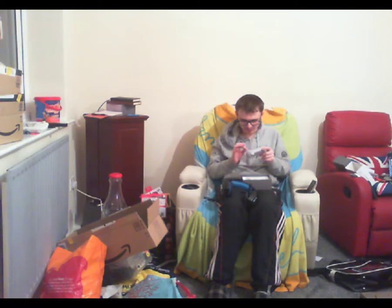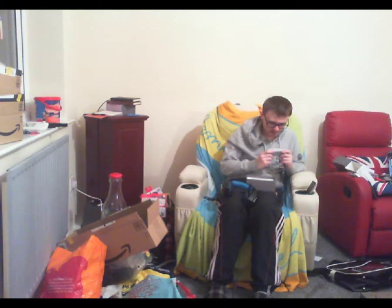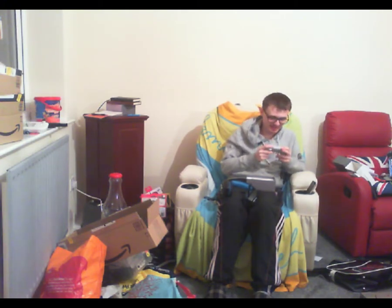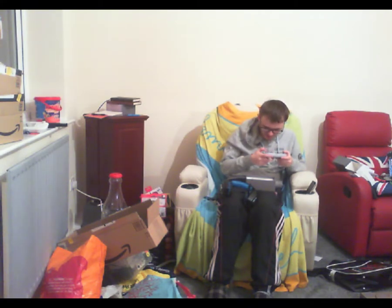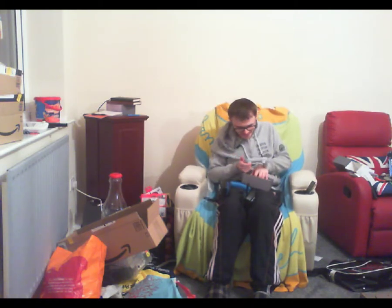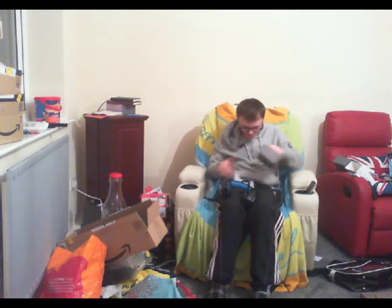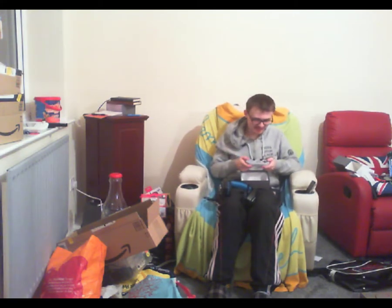Now. Oh, look at that. Oh, look at this move. I'm just going to remove that off the buttons. Oh, this feels nice. So you have a star button there, and I presume that's the home button. It doesn't really have the same labeling as a Nintendo Switch controller, because it's trying to sync to the Nintendo Switch.